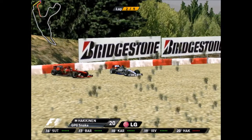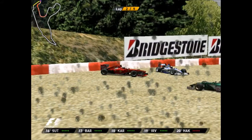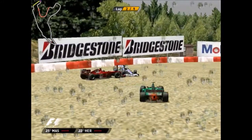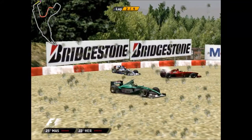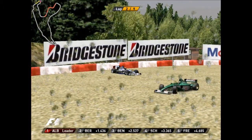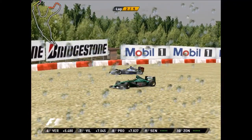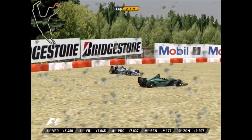So, but you get to have a good look. There it is. Look at that, fantastic. You get to have a good look at the SMD09A there, getting tackled by the Ferrari. That is what is possible with this car. And you don't see that every day.